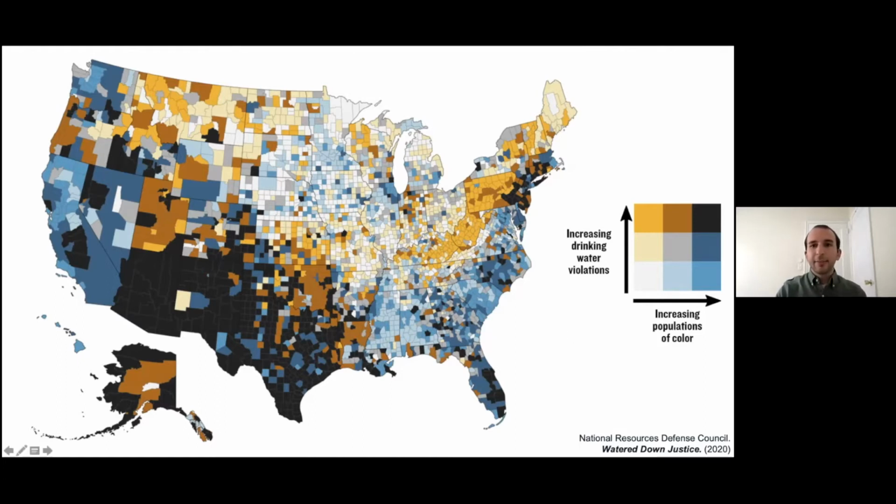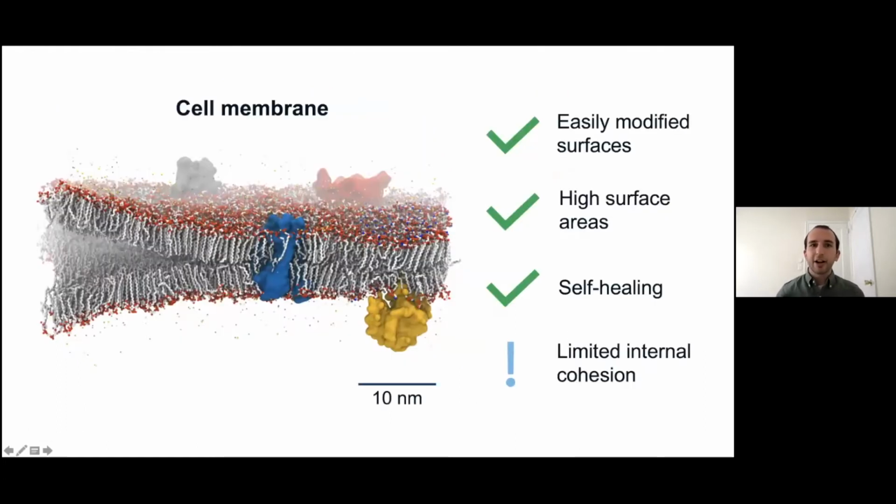When our group thinks about designing new materials, we're inspired by small molecule self-assemblies in nature, like the cell membrane, which is shown here. As you may know, the cell membrane consists of small molecules called phospholipids that have two parts. One part of these molecules is a hydrophilic head group, which is shown in red on the schematic, and the other part is a hydrophobic tail group, which is shown in gray.